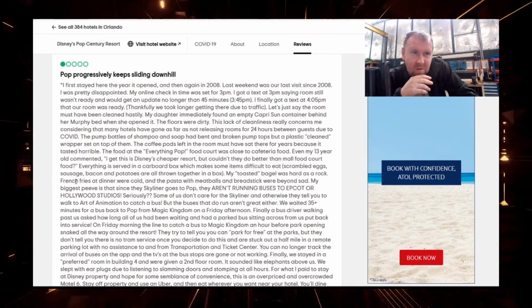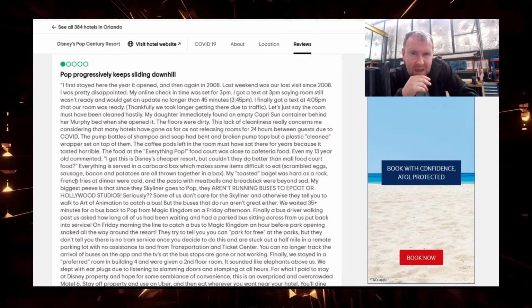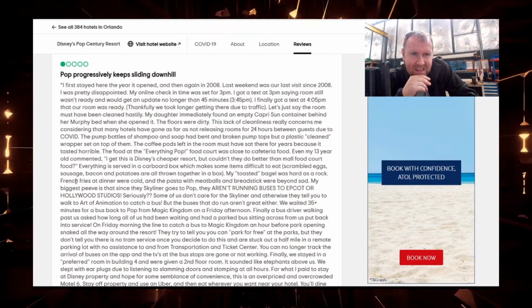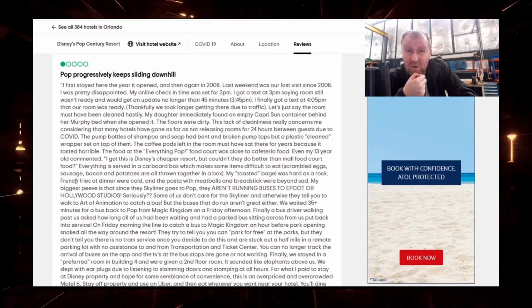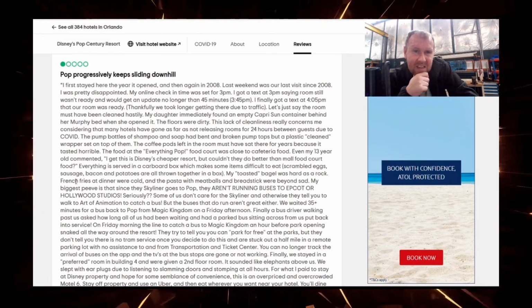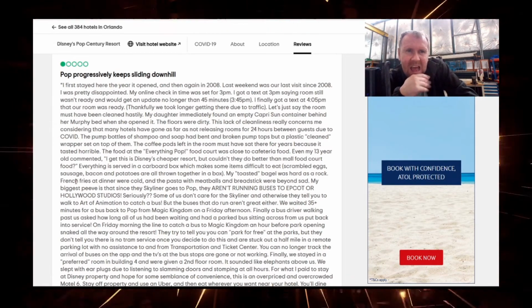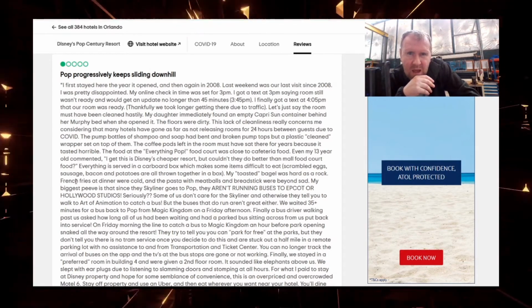Let's just say the room must have been cleaned hastily. My daughter immediately found an empty Capri Sun container behind her Murphy bed when she opened it. Oh dear, that's sometimes, yet again, less staff under more stress because of COVID. The floors were dirty, that's not an excuse. So this lack of cleanliness really concerns me, considering that many hotels have gone as far as not releasing rooms for 24 hours between guests due to COVID.